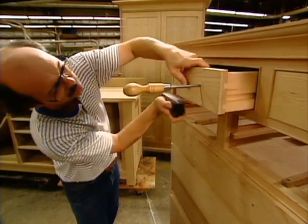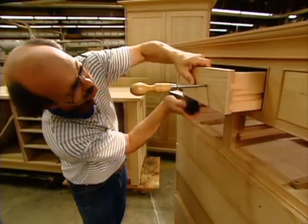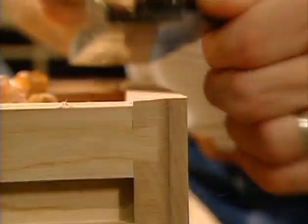I feel like that drawer has to go in and out of the case 100 years from today, the same as it does today. And if it doesn't, it's my responsibility, it's my fault. Of course, I won't be around to explain myself. So I've got to make sure I do the right thing the first time. And here at Stickley, I get the time necessary to do that job.